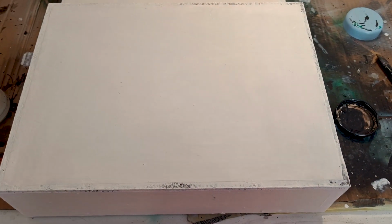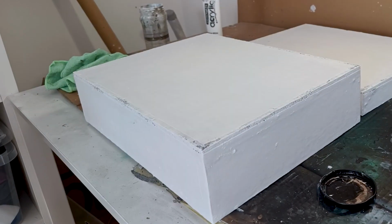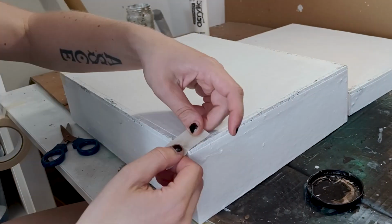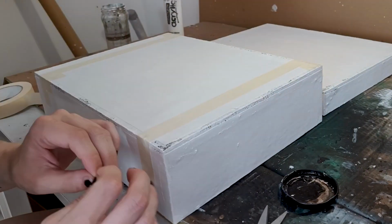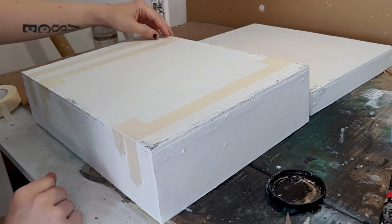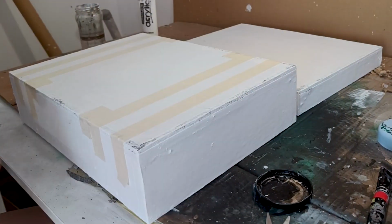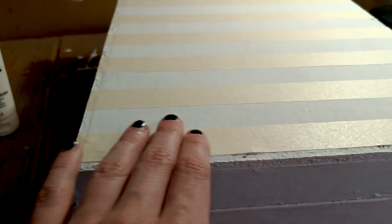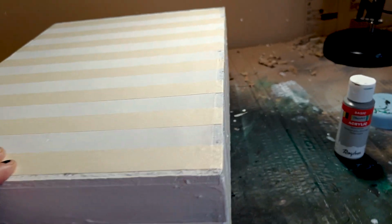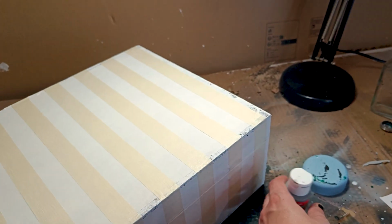So fast forward for about 100 paint layers and 100 days later, once I achieved a semi-solid paint job, I began applying paper tape to create clean and straight lines. I taped one side and marked the ends on the other side to ensure even lines. With all the tape in place, I initially planned for a black and white color scheme. However, after seeing how it looked with just the tape, I decided to go with grey instead.